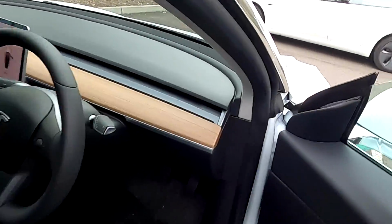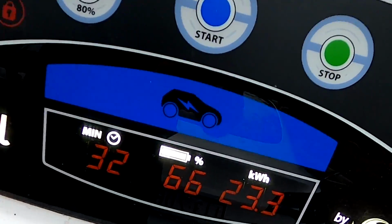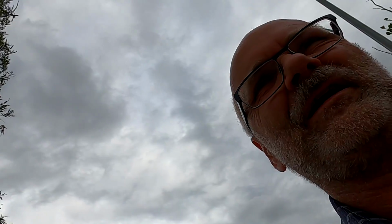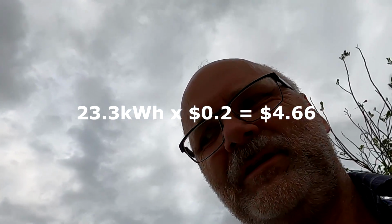I'm pulling out of the bay here, so these guys can charge. So this is 23 kilowatt hours now. 20 cents each. This is like quick maths, $2.20 or something.